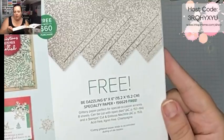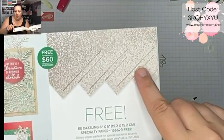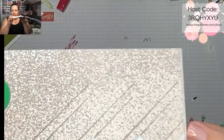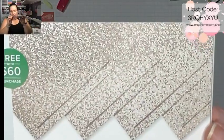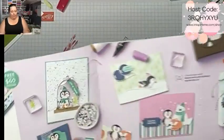So the first page is going to be this bedazzling 6x6 paper. And the catalog really just doesn't do it justice. It's sort of sparkly and textured. Almost looks like sequins on the paper, so you can get that for free with a $60 order.